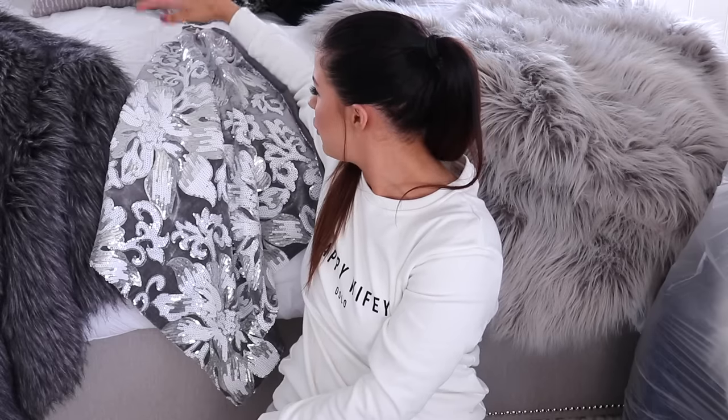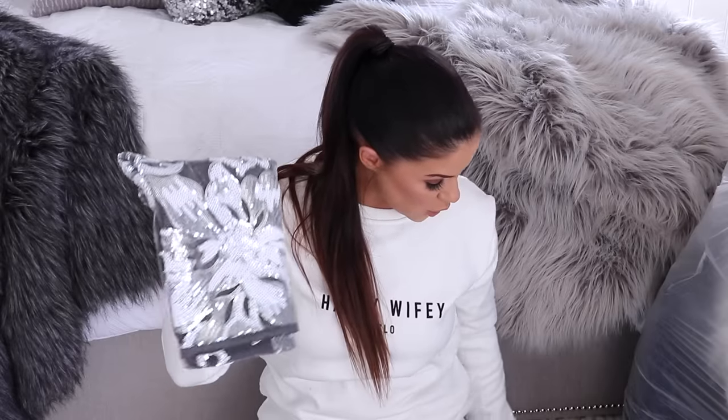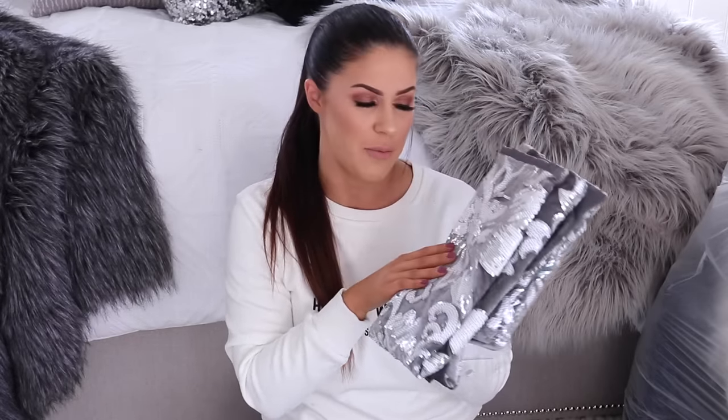They did do a full doona cover of this. It was like $250 and I was like, oh, I don't need it. Don't buy it, Nikkia. I need to go to Spotlight therapy. Honestly, I'm out of control. So gorgeous. So yeah, I got two of these. Again, I layer cushions. I'm obsessed with it. European cushions everywhere. I'll show you guys a photo of what these look like once we're on the bed because this is to die for.